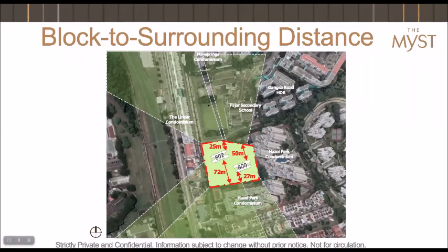Yes. A lot of my teammates share with me that their tenants and owners say it may be noisy, but actually, because they are inside, they cannot hear the road noise. Correct. So this is actually not an issue of Upper Bukit Timah Road noise.